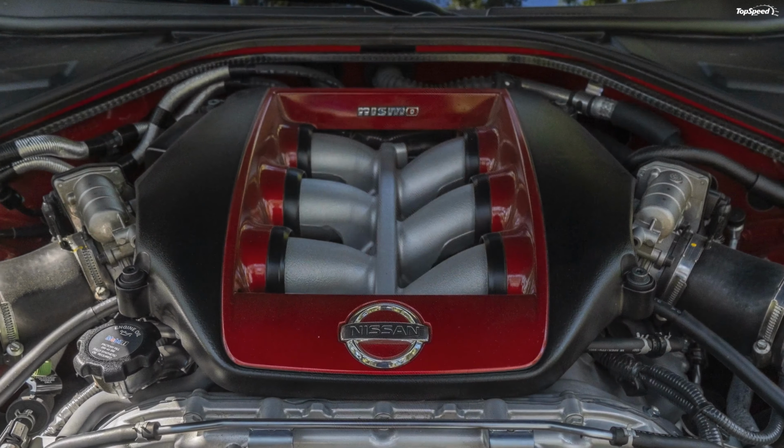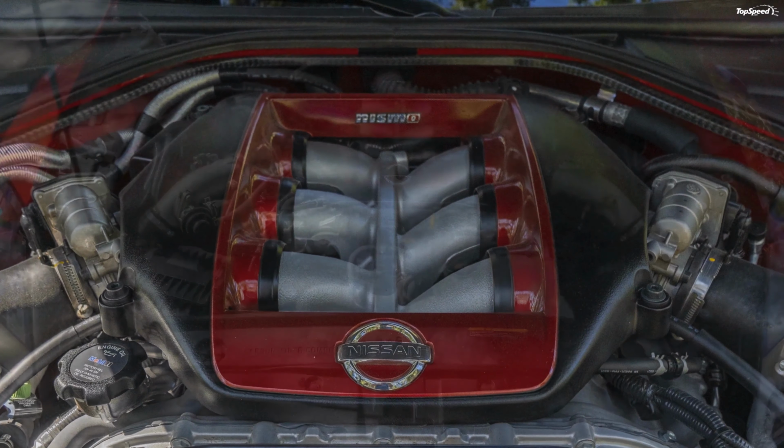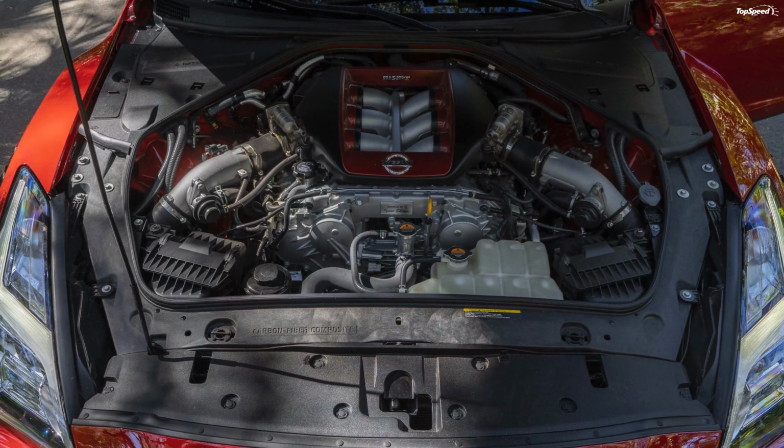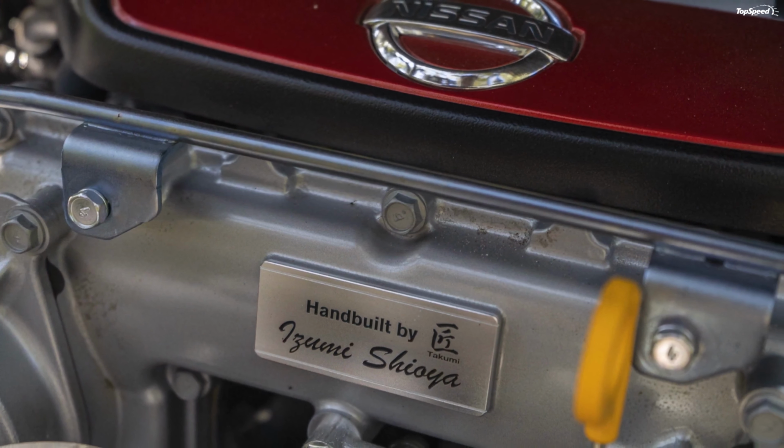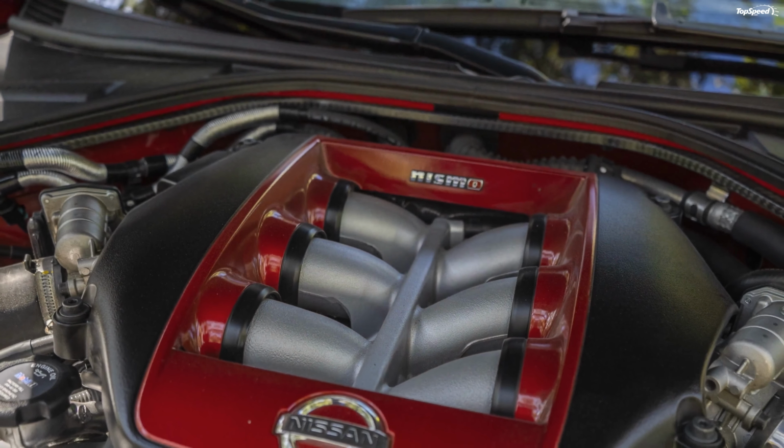In comparison, the rear-heavy Porsche 911 features a weight distribution of 39/61, while the Jaguar F-Type SVR manages that magical 50/50 weight distribution. How fast is the Nissan GT-R?